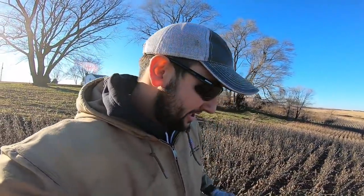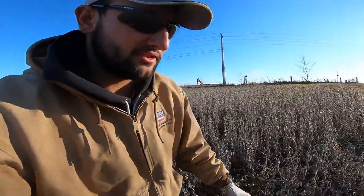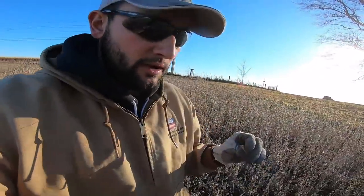She's moist. That's probably 17 or 18 right there. That one's a little better. That one's probably 14 to 15. I'm basically just feeling how much this pops. That's not bad. It's gonna be iffy, but maybe tomorrow afternoon or Friday, we can get hauling on beans.